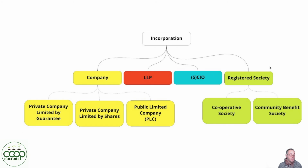It's a little bit more complicated because there are some other kids on the block as well. So we have this thing called a limited liability partnership, because one of the ways you can be unincorporated is just to be a group of people who come together with a view to making profit. There is a Partnership Act that governs that, and you have to submit partnership accounts. But again, it has that downside that you have unlimited personal liability.